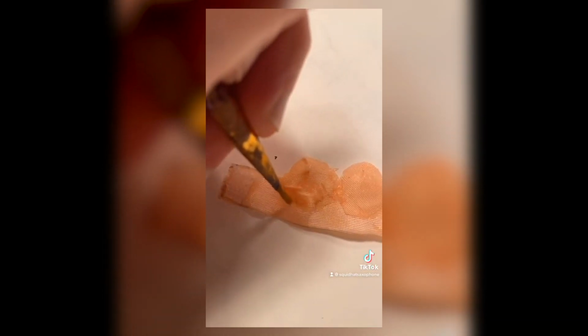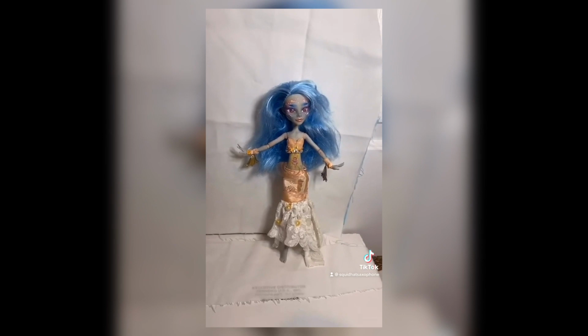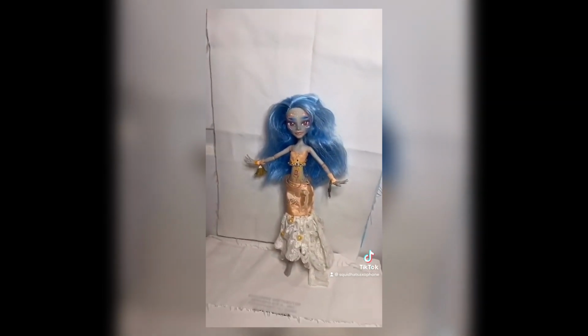I construct a tiny bra. I don't sew any of this because it's way too small to fit under my sewing machine, but I do make new armbands out of the same material I used for the bra. Once I put the bra together, I paint some gold as a signature element, and I bedazzle it. I absolutely love sparkly things, if you know me. You can also see the armbands in the background, and she's done. She looks even more ethereal.